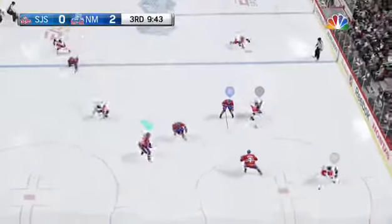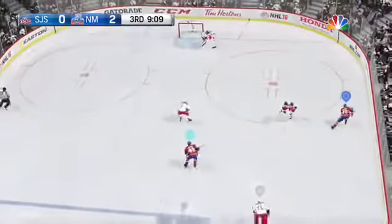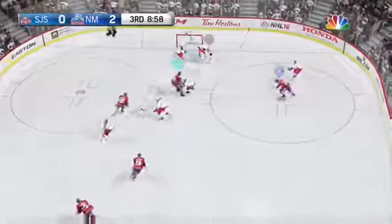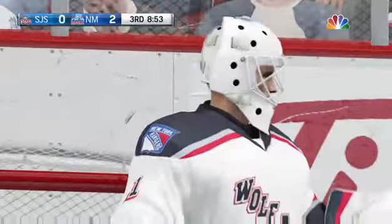Great job to slip on by. Good, solid defensive play with the stick to Thompson, pitching it to Martin. Got in the way of that one, too. Held there for a faceoff coming up next.